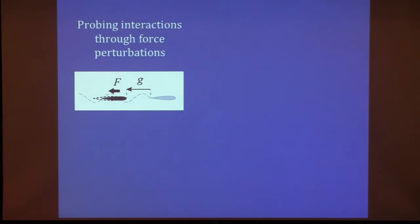The final thing I'll end on is trying to understand these forces of interaction by actually perturbing this school. The idea is this: you have a leader here in gray and a follower who likes to sit one wavelength back. If I want to map out this interaction between them, I can try to push the follower closer to the leader and measure the resistive force that the fluid imparts on it to try to make it return. So I can basically nudge the follower around and map out the hydrodynamic force it feels.